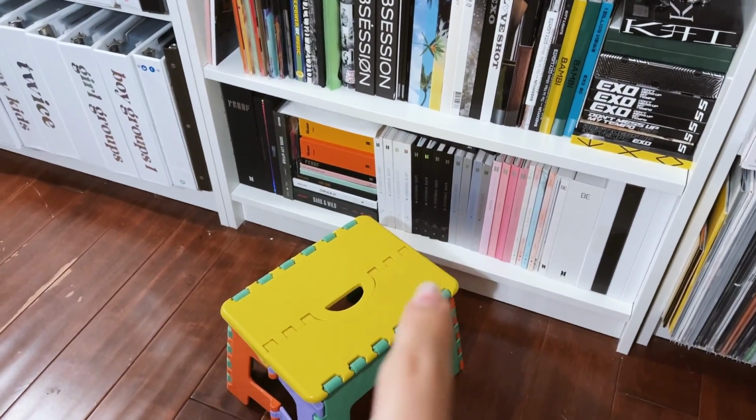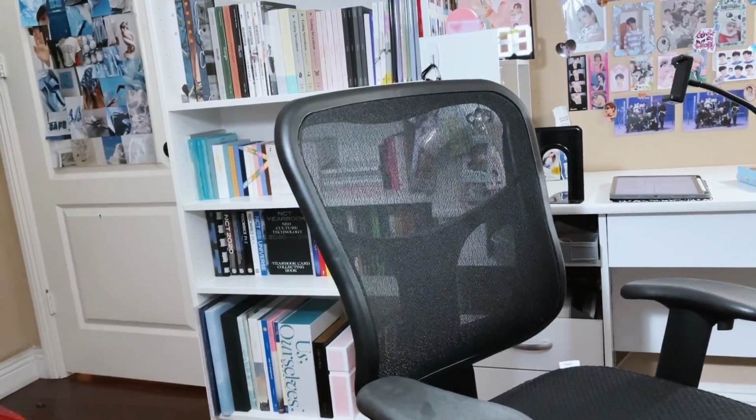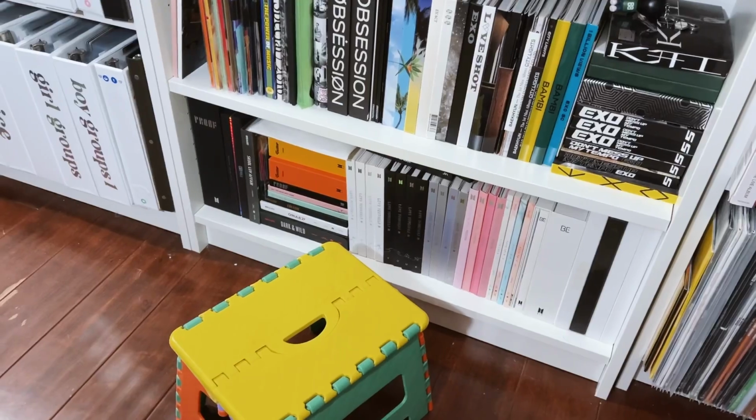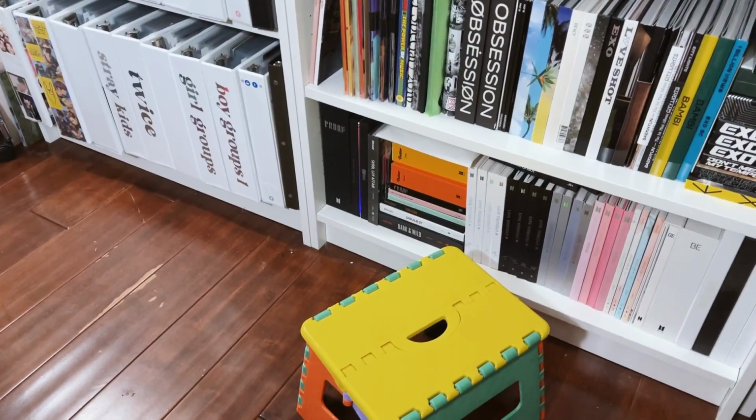Okay, I just realized that I didn't even end up following my plan. Oh my god, I totally forgot that I was gonna put BTS from here to there. I didn't even realize that. I was just reorganizing whatever was on that shelf, so I was like, okay, we're fine now, but I totally forgot. So I'm gonna go ahead and take care of that.